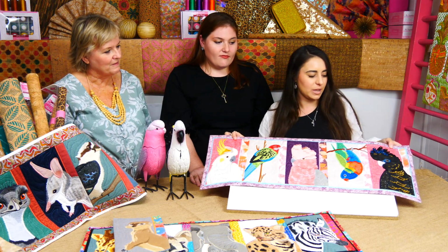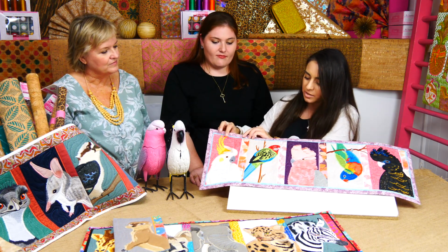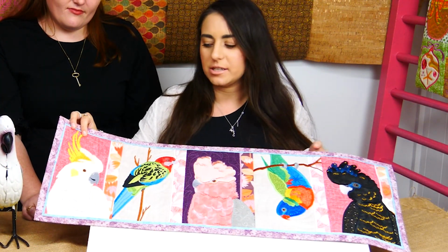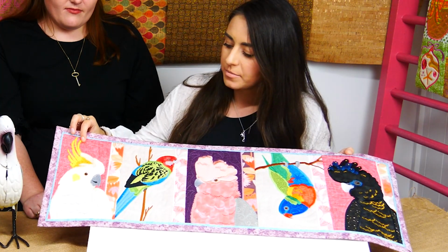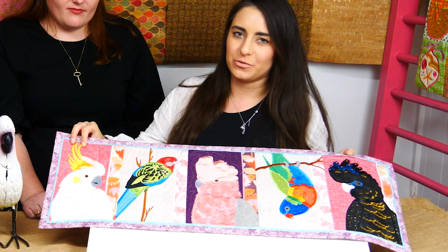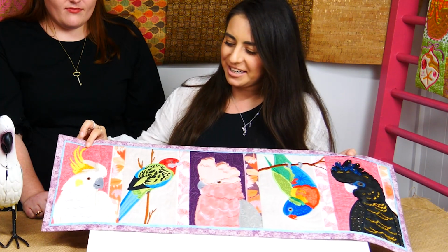So I'll just talk you through which one's which. So this one is the sulphur-crested cockatoo. They're pretty common in Australia, especially in Brisbane where we are. They're pretty cheeky, and they get in trouble because they eat people's fruit off their tree.